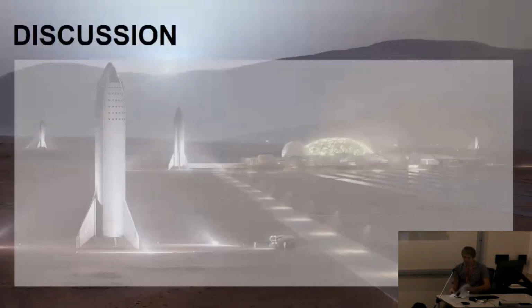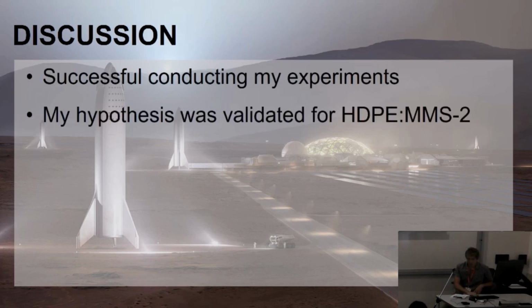For the discussion. So I was able to achieve my experimental objectives of testing various proportional mixtures of regolith simulant to recyclable plastics for the various strength and conductivity properties under the circumstances that I had. And the results of the experiment support my hypothesis that recyclable thermoplastics, particularly HDPE combined with Mars regolith, could be extruded to make a useful construction material, while reducing waste and generating public support for Mars habitation.